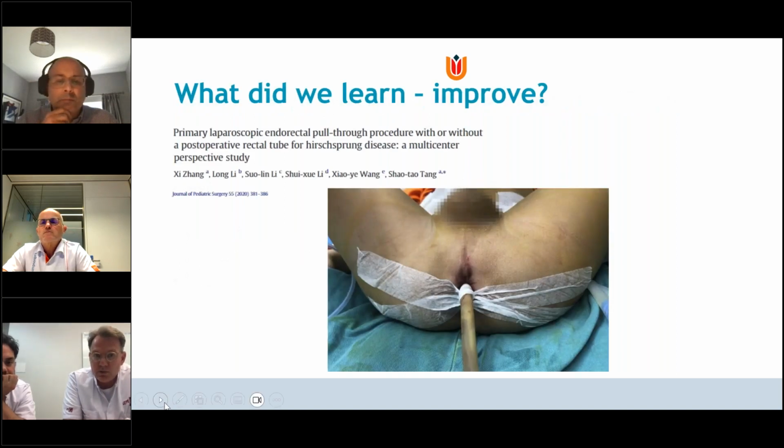What we changed in our procedure now is that at the end of the surgery, we leave a drain transanastomotically, because at the time we had this complication of perforation after the rectal irrigation. We thought, well, what to do? And this study came out from a Chinese group who did a multi-center prospective study.